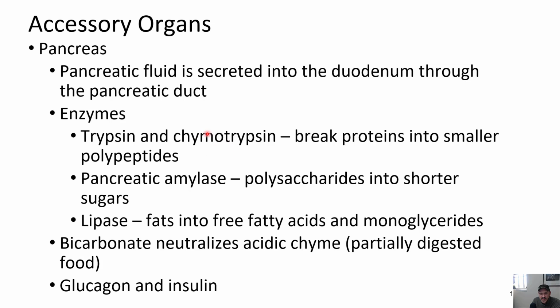By the way, the food as it leaves the stomach that's now been partially digested is called chyme, hence this word chymotrypsin. You can see that word there. So if you see the word chyme, that food bolus is now called chyme. It's been partially digested.